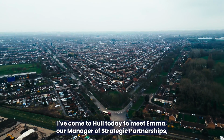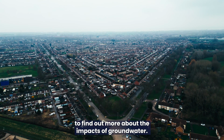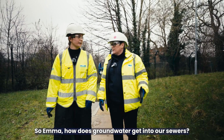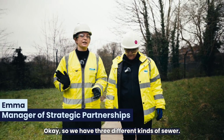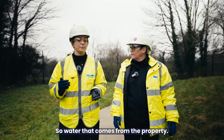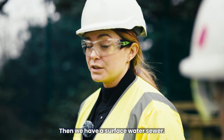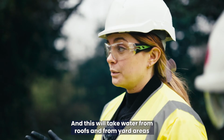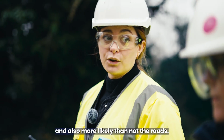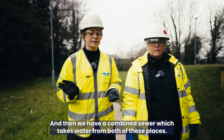I've come to Hull today to meet Emma, our Manager of Strategic Partnerships, to find out more about the impacts of groundwater. So Emma, how does groundwater get into our sewers? Okay, so we have 3 different kinds of sewer. We have what we call foul-only sewer, so water that comes from the property, so toilets and sinks and appliances. Then we have a surface water sewer, and this will take water from roofs and from yard areas, and also more likely than not the roads. And then we have a combined sewer, which takes water from both of these places.